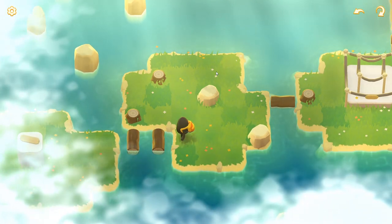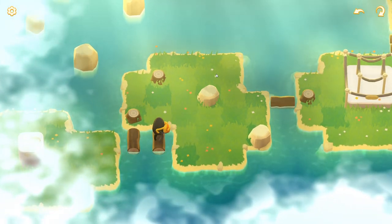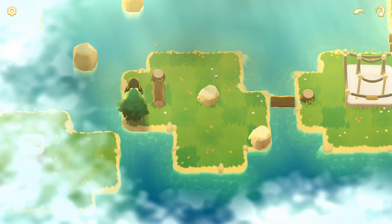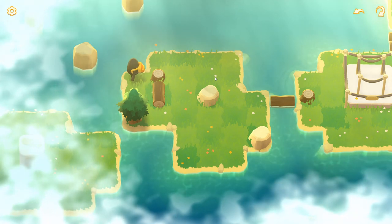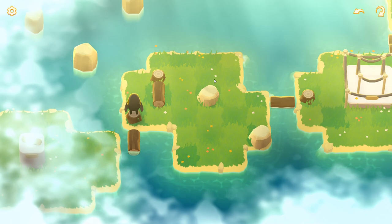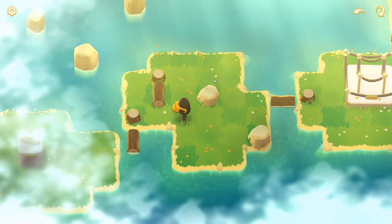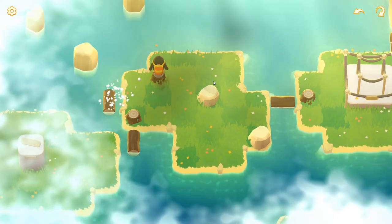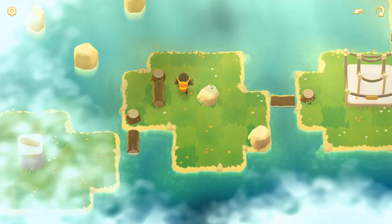Oh, this is gonna be the wrong direction, though. Alright, so we gotta do this differently. I didn't think about that. But I can only make this fall. Oh, okay, so I have to make this fall that way and then grab the other log and make it drop this way as well? That's a little confusing. No, that's not what I meant to do.